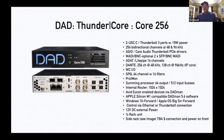So it's Avid Yukon compatible, means it works with all of the Avid interfaces. Like I said, M1 compatible. It's got a 12-volt DC external power supply just to save space. And it is a half rack. And it's perfect for doing Dolby rendering or adding more power to a Matrix or Matrix Studio, because it sees the DatMan software. You can literally add this to those and get all of this extra power.